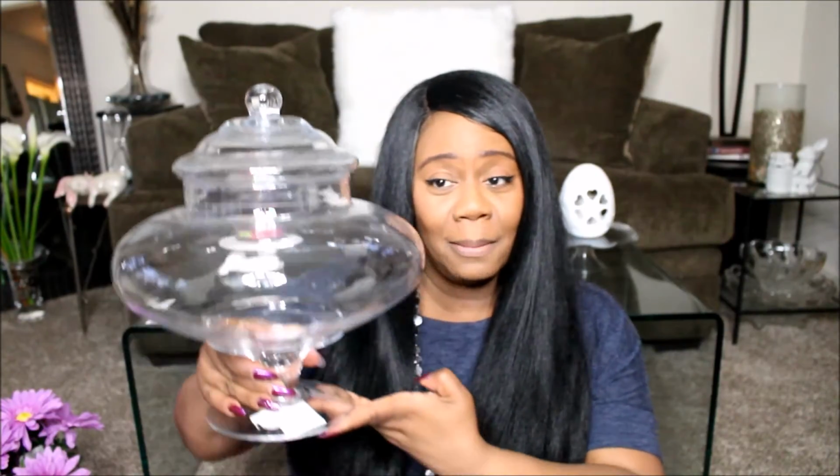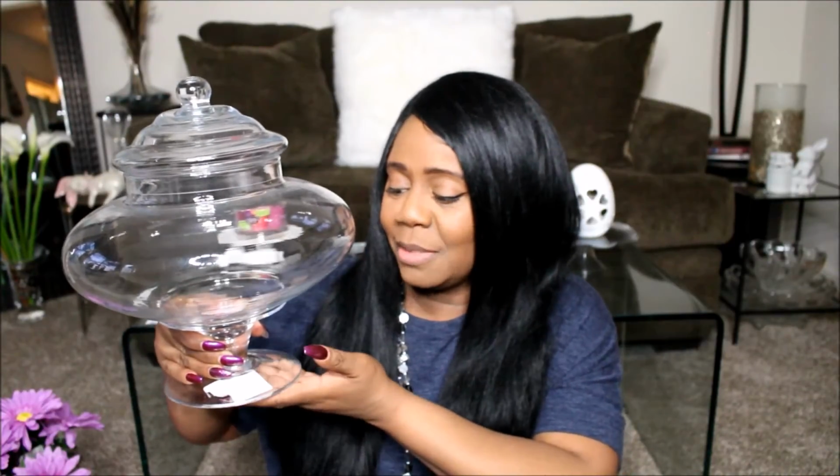I ended up picking up this. Look at this gorgeous apothecary jar. And I know every video I compare something to the size of my big head, but look at that. Look at how big this thing is. And it's kind of heavy. I can hold it up like this with one hand for very long. And it was on clearance there too.